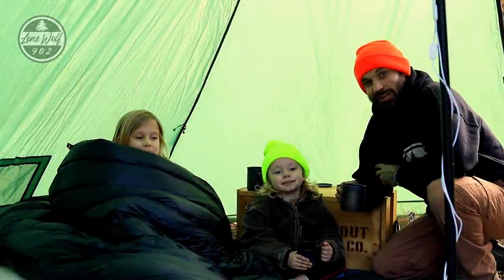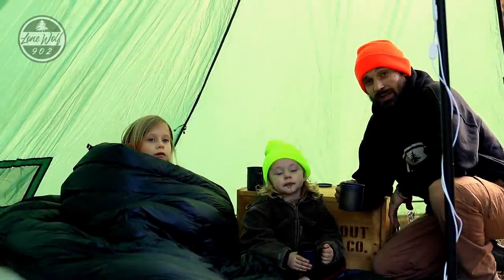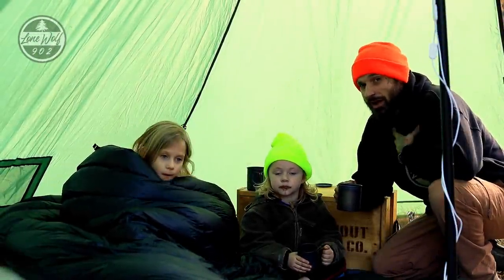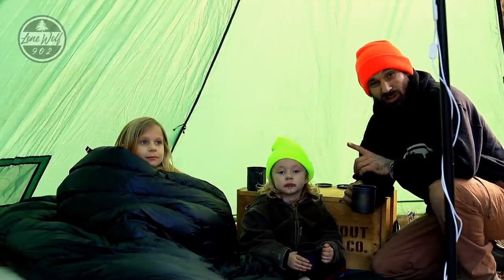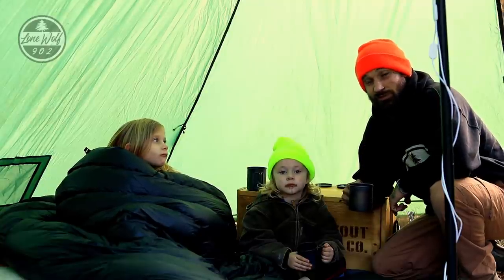Okay, guys, so we're taking a little bit of a coffee break right now inside of the tent, and I should mention, I'm having coffee, they are not having coffee. They're having hot cocoa, which is actually really good. I stole a sip out of one of their cups, and it was really good.